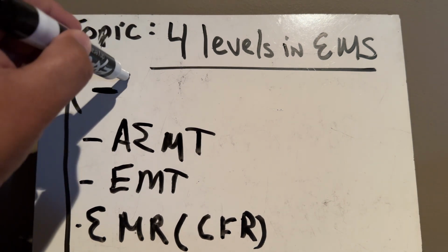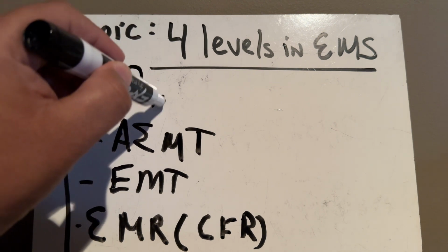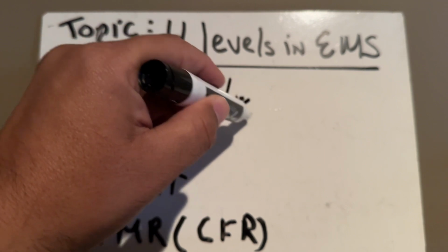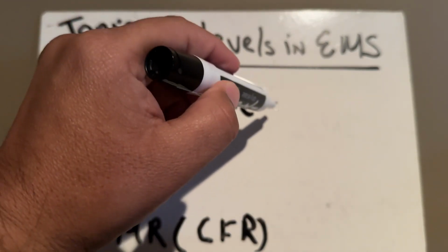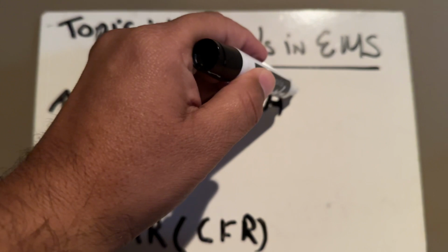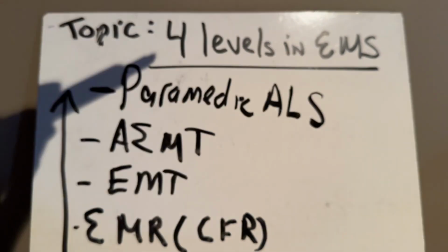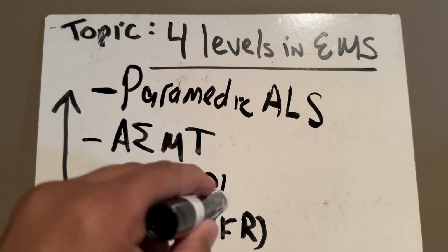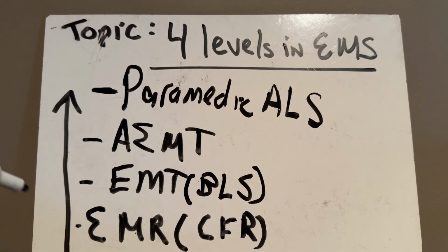The last but not least is going to be the paramedics. All right, so the paramedics are the ones that do the most. Now, they're also known as ALS. All right, and EMTs here are BLS. So paramedics, they get, you ready for this? 1,000 or even up to 2,000 hours of classroom. Usually the average paramedic class would be like 9 months.